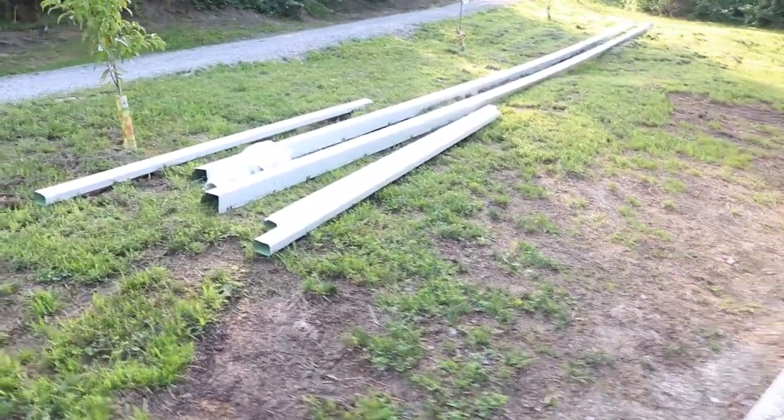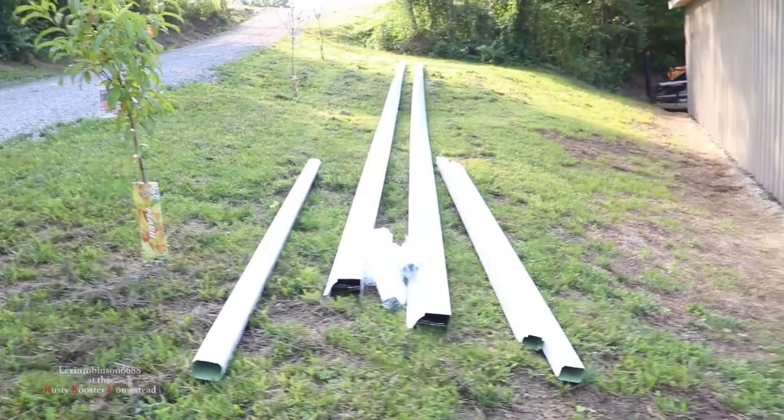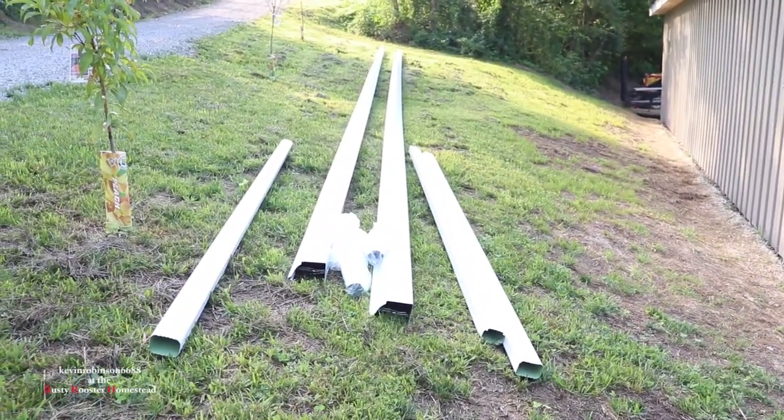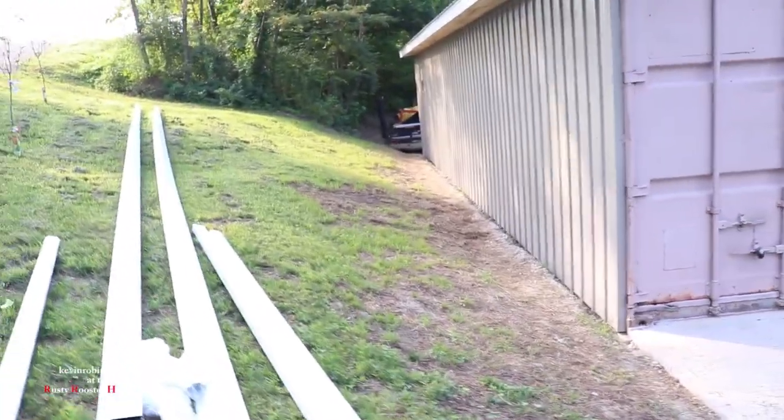All right, they made our gutters and dropped them off this morning. We got two 42 footers there, downspouts, everything we need to get these guys put on. Pretty sweet. The building is coming along so nice.